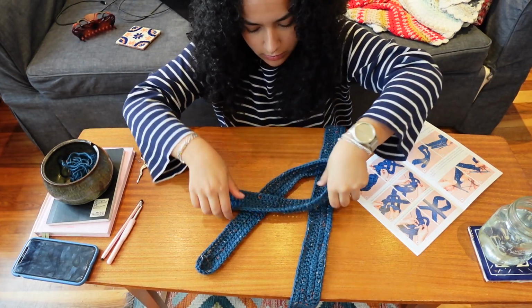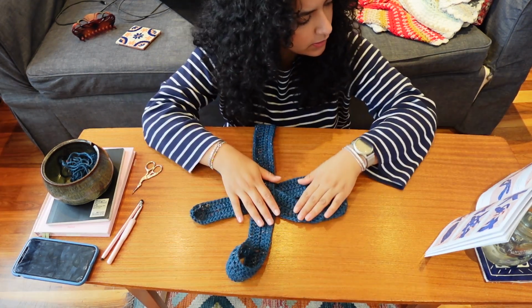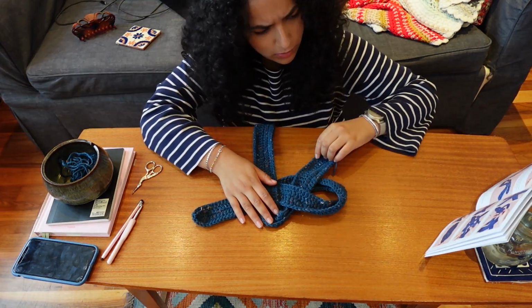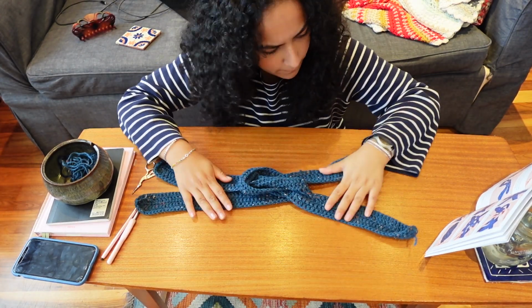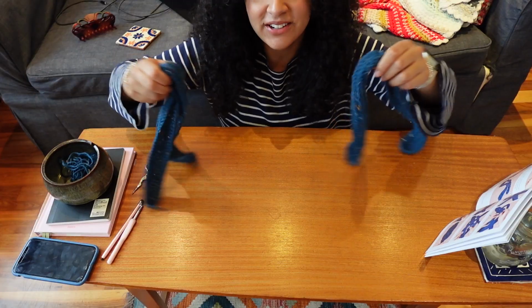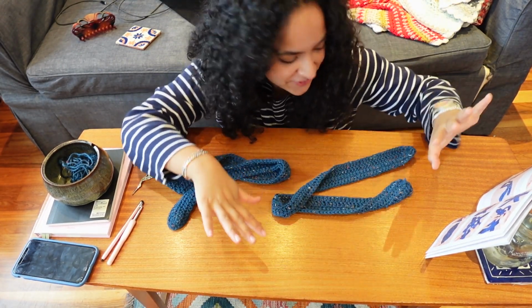Okay. But now let's do the knot. I'm gonna try and show you nicely me doing it. I hope it's not too frustrating, but they have all of these pictures showing you exactly how to do it. So I think it'll be very easy to follow. No. Okay, I think I'm not understanding this right, so I need to do it a few more times.